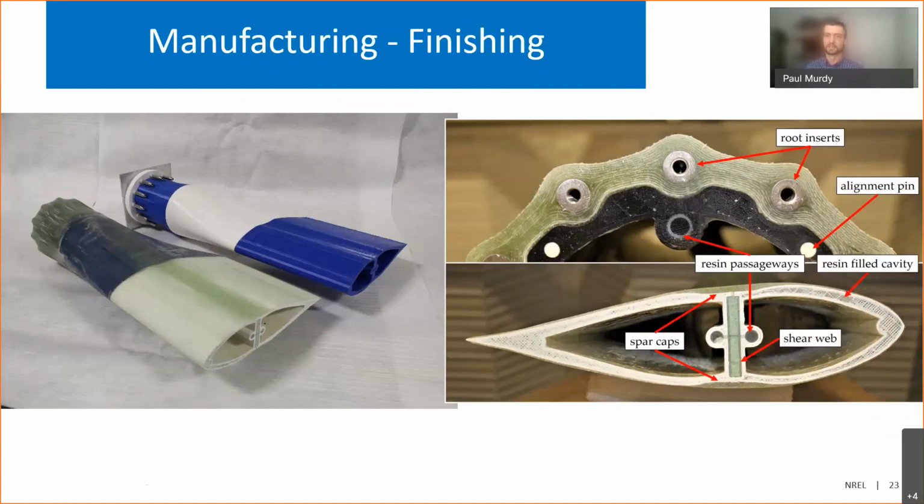But yeah, as you can see from the cross sections, the infusion was successful. You can see how well the plies draped around these inserts. Again, this is not structurally optimized. This kind of waviness is not something you'd want in a structural part, but with further design optimization, you can make that a much cleaner layout around your root inserts. Then we can see the definition in the spar caps, and how well the in situ fixtured shear web infused too. We got full wet out in that internal cavity as well.